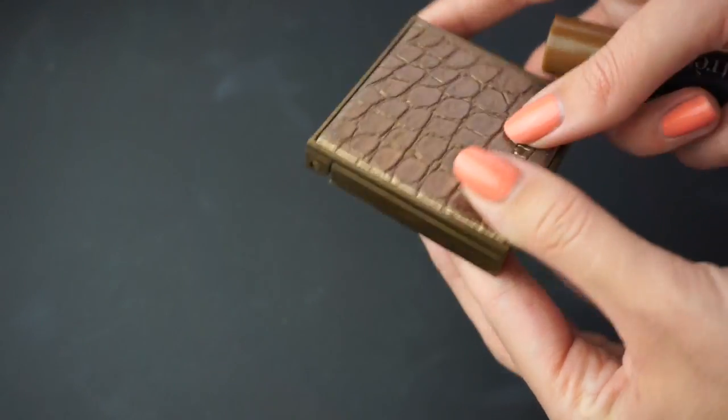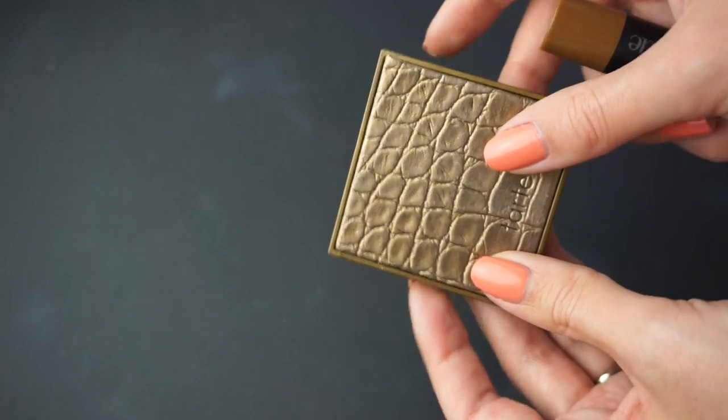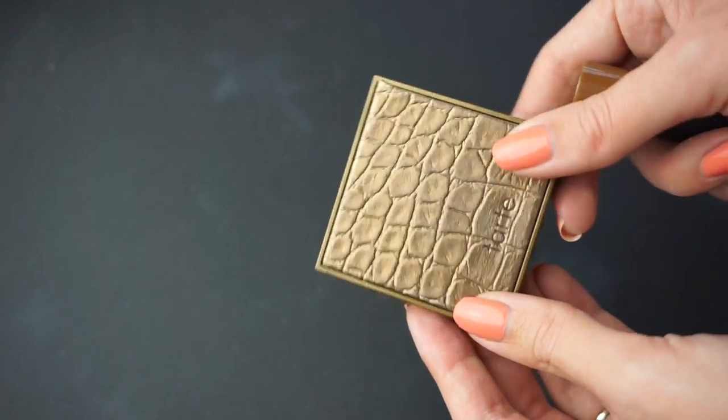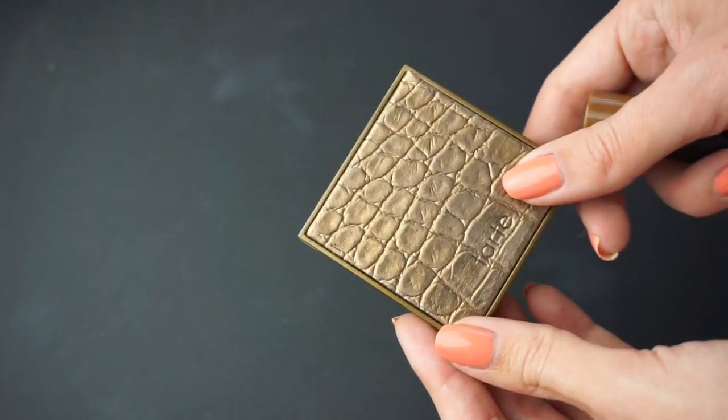I really like this one for travel because it is so small. It doesn't have a mirror, but it's really sturdy. So I like this one for packing in my travel makeup bag. So I ended up getting rid of 6 items, 1 foundation, 4 concealers, and a bronzer.